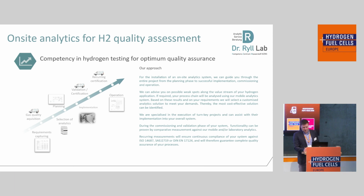If required, your process chain will be analyzed using our mobile analytics system. Based on these results and on your requirements, we will select a customized analytics solution to meet your demands, whereby the most cost-effective solution can be identified. So we are specialized in the execution of turnkey projects and can assist with their implementation into your overall system.